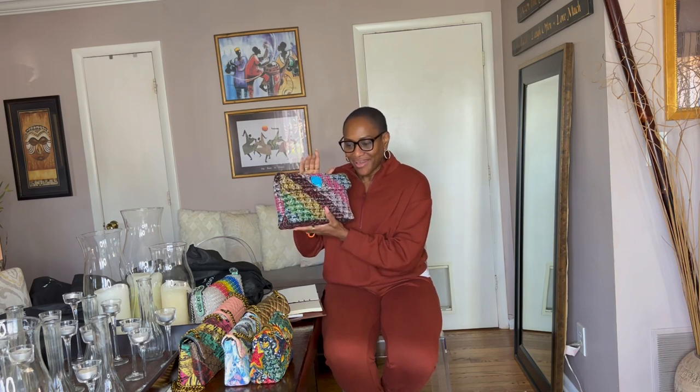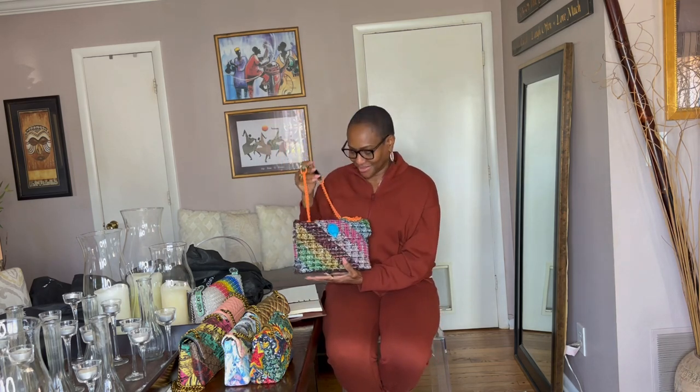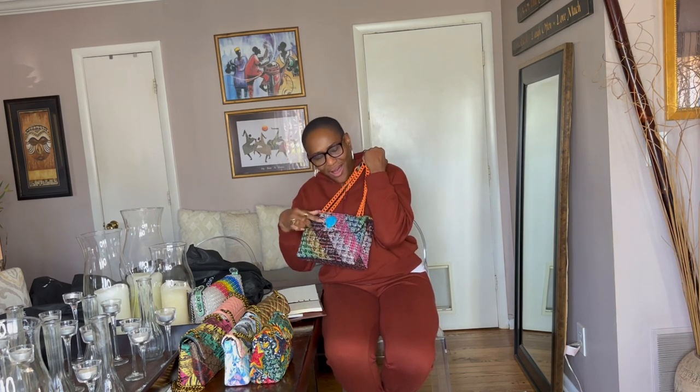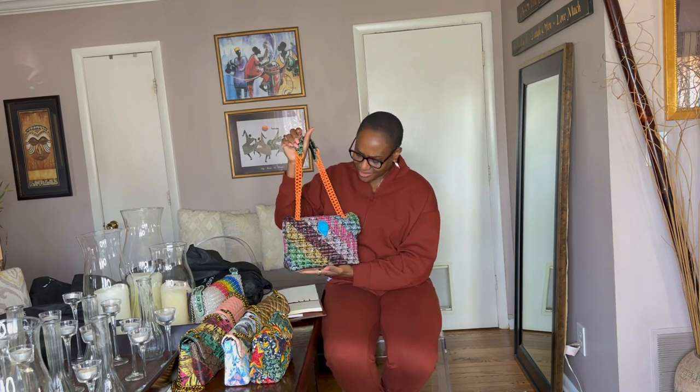I love this bag. There will definitely be a picture insert of me wearing this bag, because I know I have it, because I wear this bag. I've worn it quite a bit. Look at it. I mean, just look at it. The owl, the color, the orange on the chain. What else can I say? I absolutely love this bag.